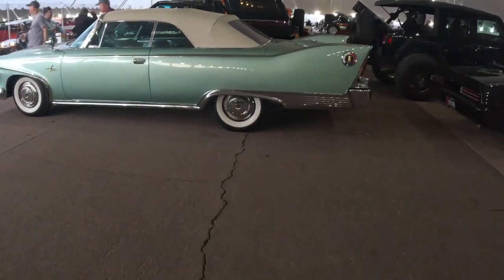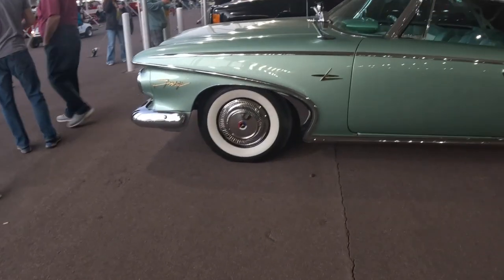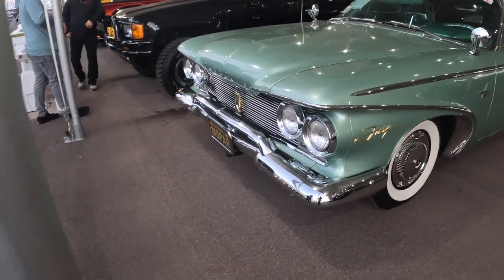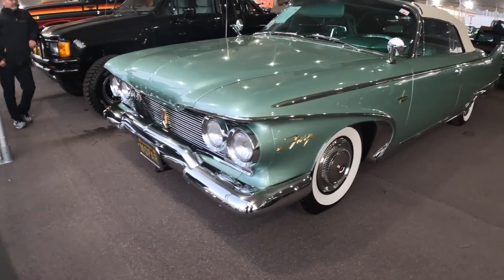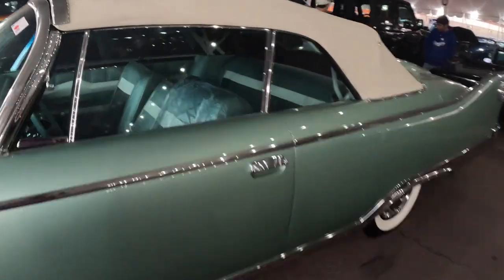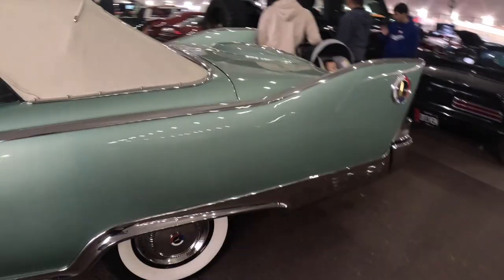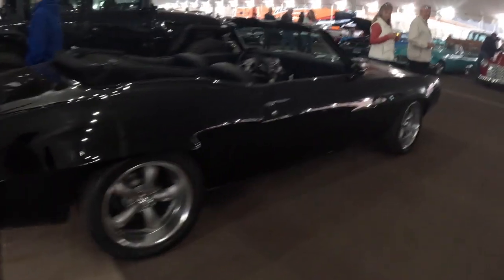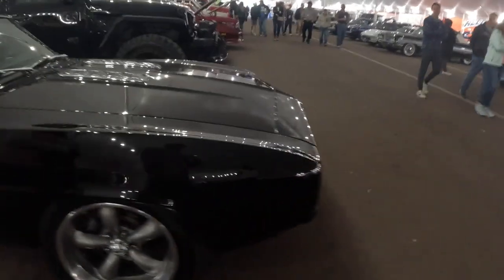Hey, this is that Christine, ain't it? It's the same one as a Fury. I bet you don't know what that is, babe. Remember that movie, Christine? Oh, yeah. It wasn't no convertible, though. Cool. Look at the interior. The colors, crazy. Drop top Camaro. Or is this a Firebird? No, it's a Camaro.